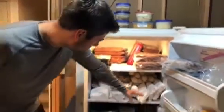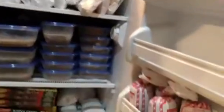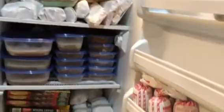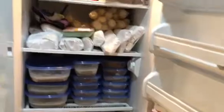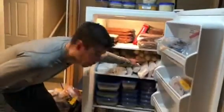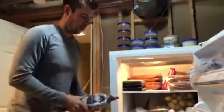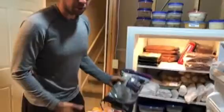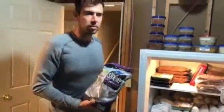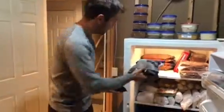And then coming down to here, you see all this wrapped in white, as well as this here. We buy a grass-fed cow, quarter cow usually, each year, and so that's from that. We've got frozen corn on the cob, and then raw shrimp. We do a decent amount of shrimp, maybe once a week or once every other week. Got a couple bags of that.